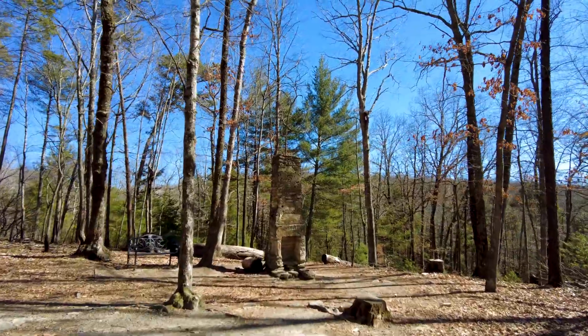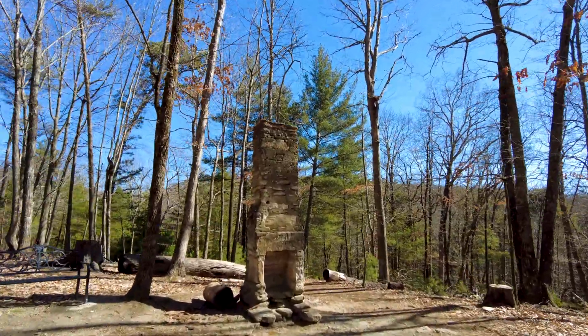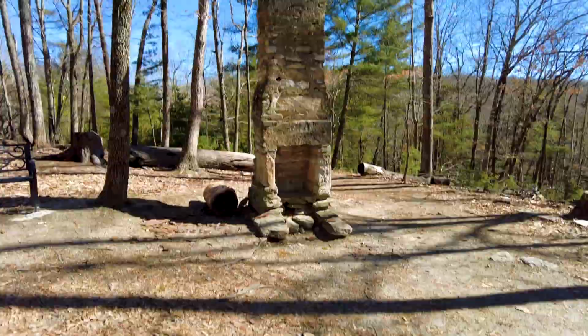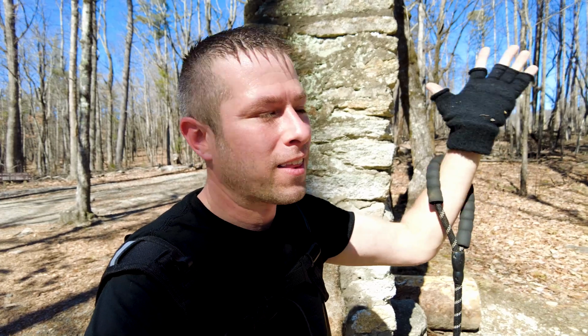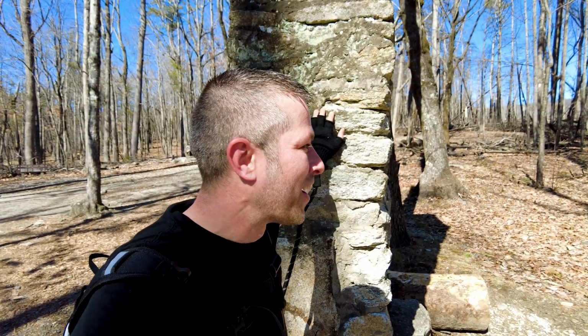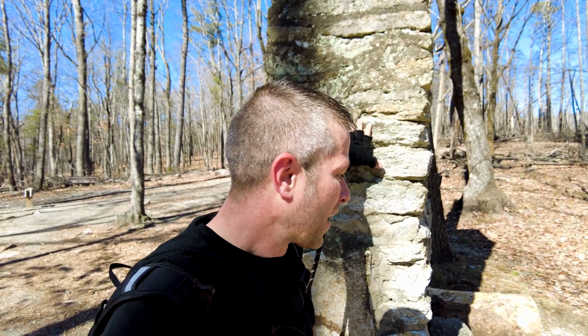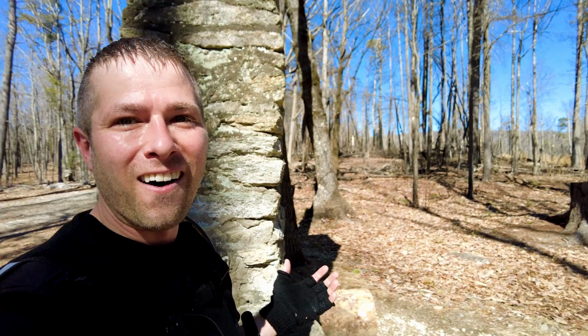I don't know if you recognize this, but we actually passed this chimney on the way in. This marks the loop. Now it's just a short hike back that way towards my car, and this adventure is over. So I described Stone Mountain as a gentle giant, and that's really what it was. It had waterfalls, had a soaking spot for me to get my head wet. It had it all.